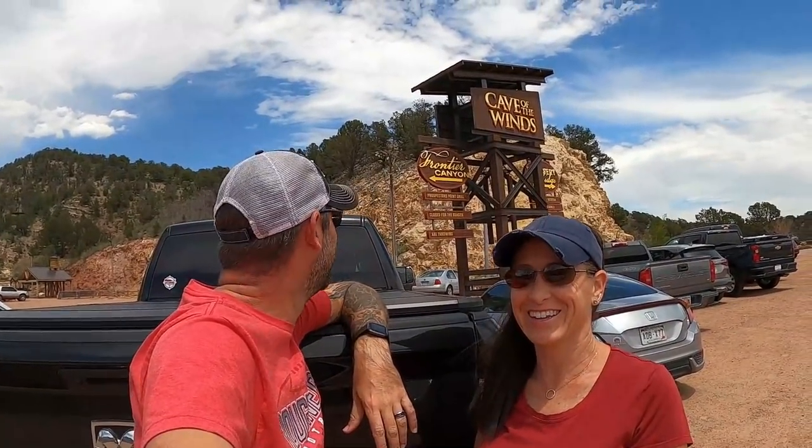That's the biggest wind chime I think I've ever seen in my life. Cave of the Winds, Colorado Springs.